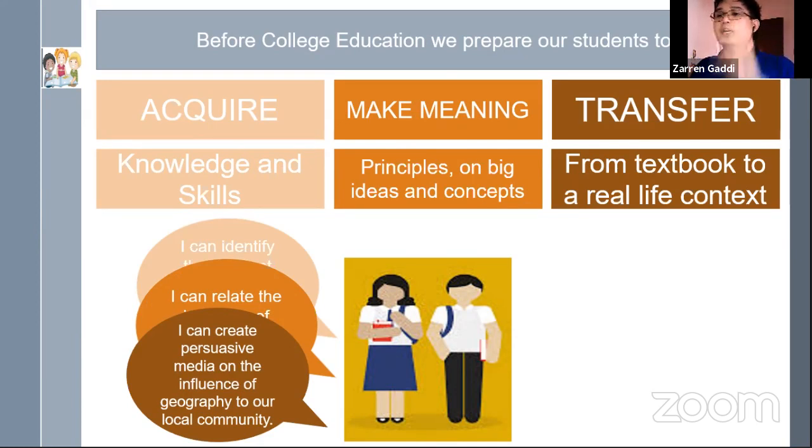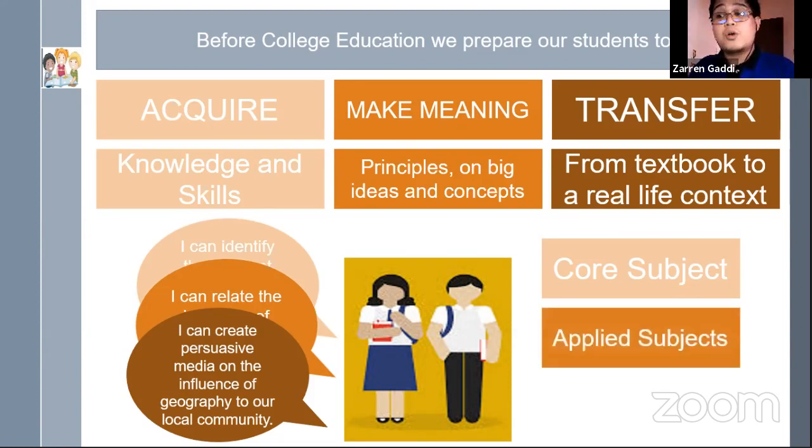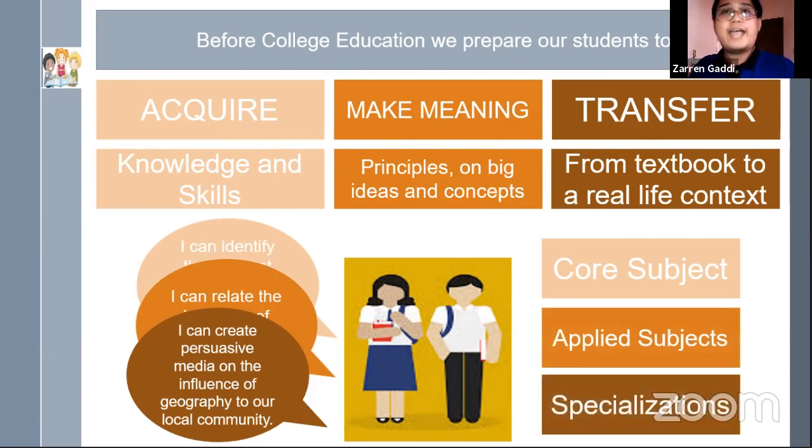Now, in the basic education department, we prepare our students cognitively and at the same time affectively by presenting them these kinds of competencies which we can classify as acquire, make meaning, or transfer. In the senior high school department, we relate these acquire, make meaning, and transfer to subjects that we call core subjects, applied subjects, and specializations. And these three subjects make our senior high school level unique.